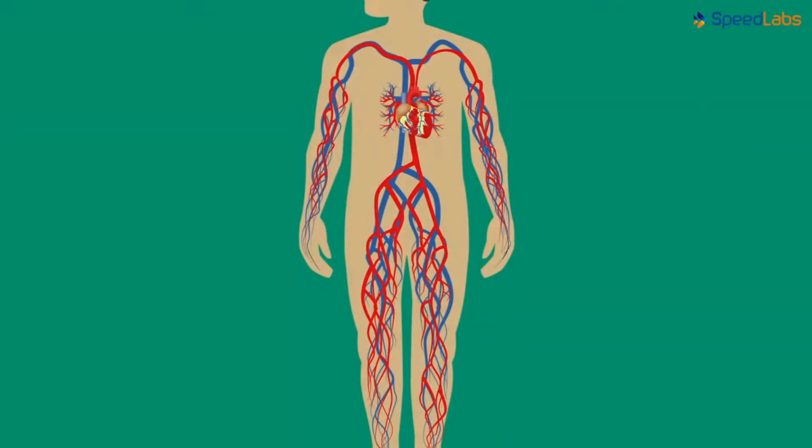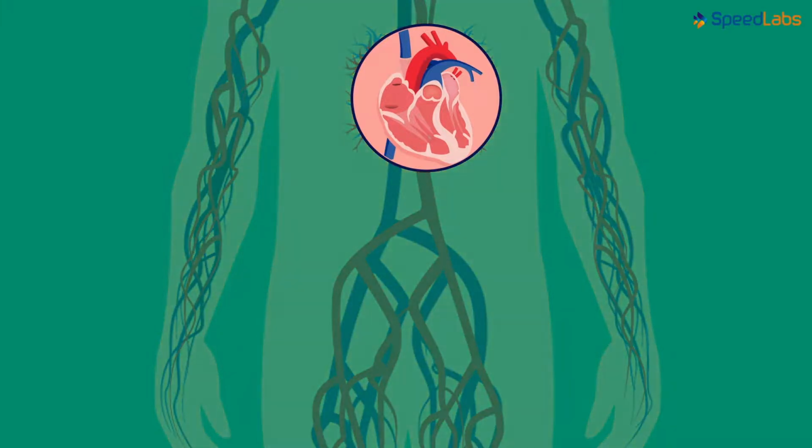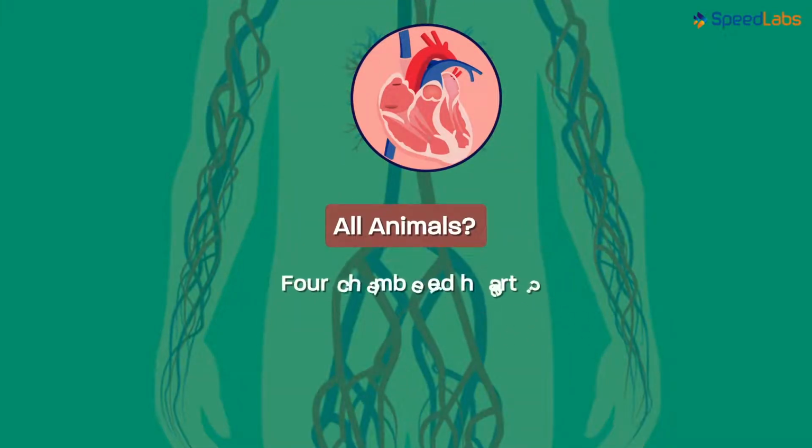From the previous video, we could understand the path in which the blood flows in our body. We have also taken a glance at the internal structure of the heart. So, is it the same for all the animals? I mean, do all the animals have a four-chambered heart? The answer is no. Not all animals have four separate chambers in their heart.